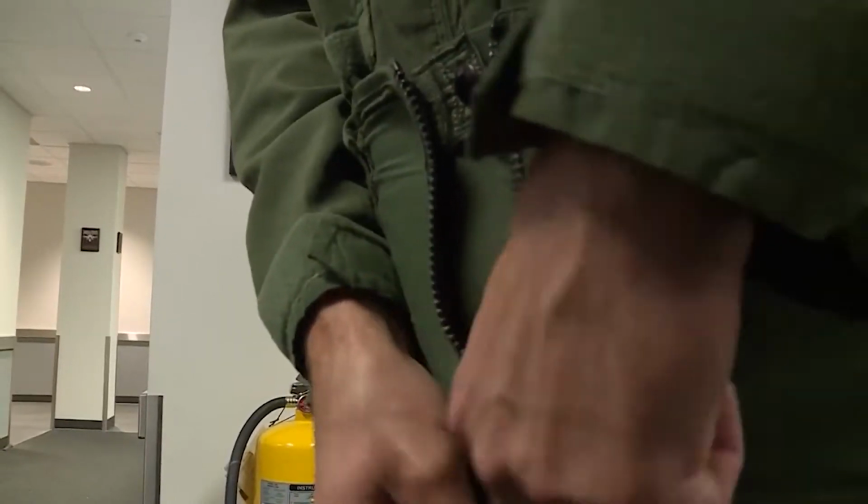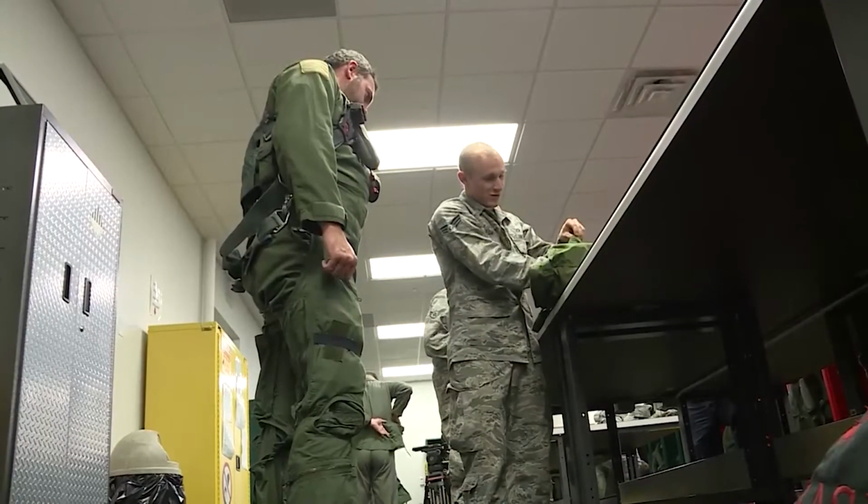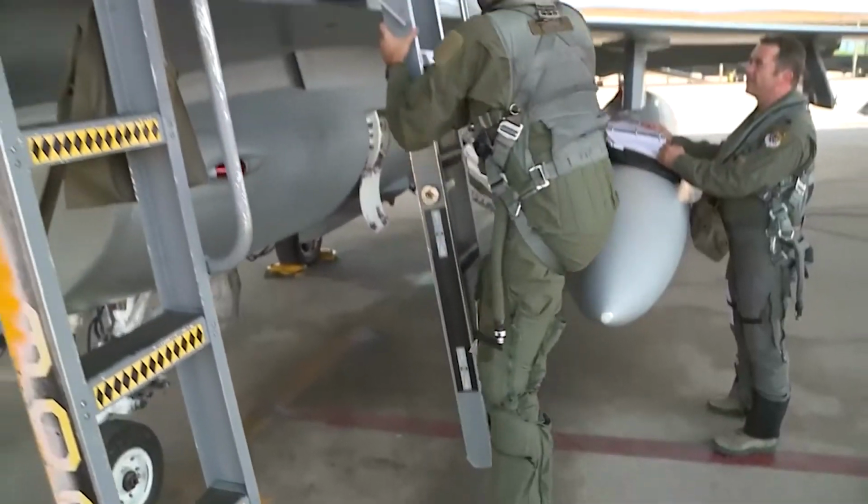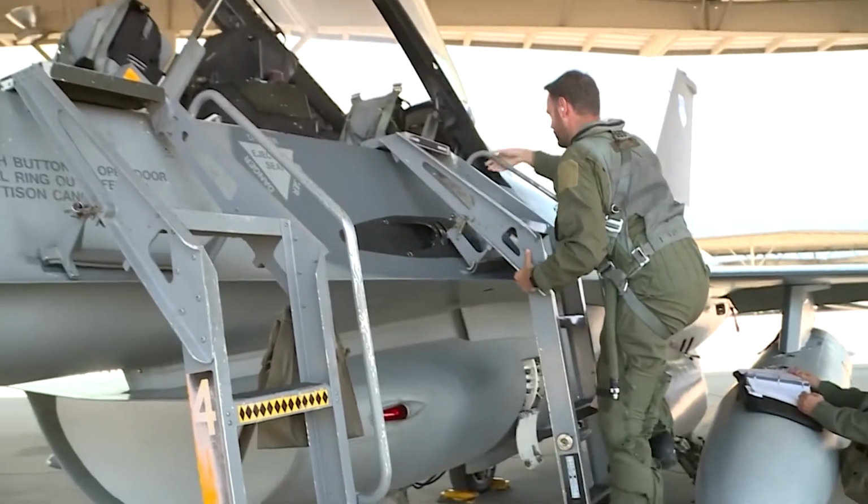It's like putting on snow pants. There's a pre-flight briefing. "These are some puke bags, but I'll get you a Ziploc, it's a little better." Then climb into the jet.